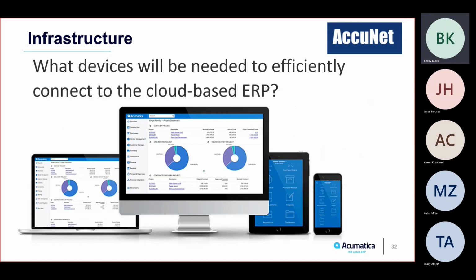Another thing you might want to think about when you think about infrastructure is what devices you currently are using, what you would like to use. Because it's in the cloud, you can use pretty much any device. So now you might have users that go, wow, I love my Mac. I wish I could go onto the accounting system on my Mac. Well, they can. Or their tablet or their phone.